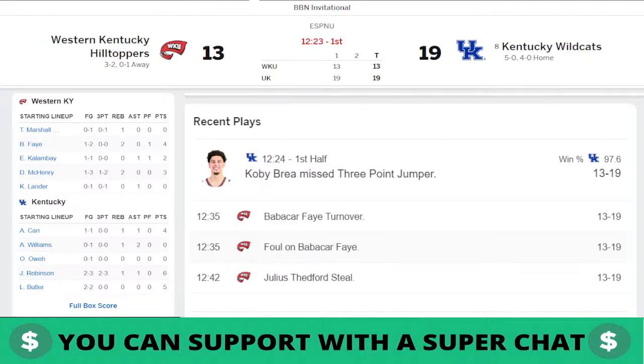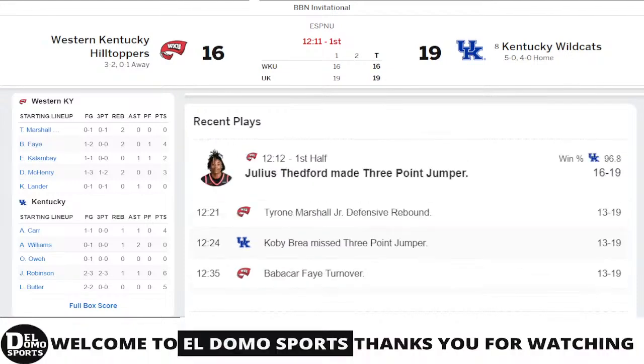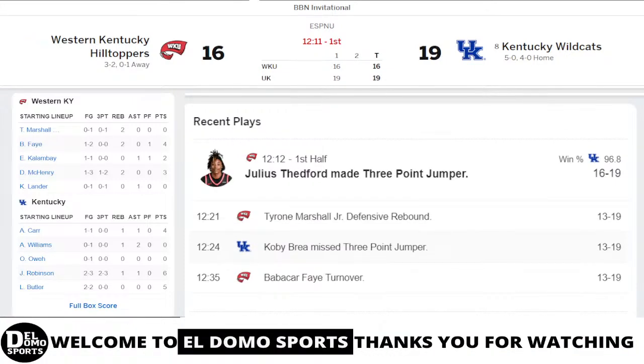On the left wing is Creasa, guarded tightly by Lander. Now on the wing to Brea. Jumper over Thetford. No good, off the back of the iron. Nice rebound by Marshall, who had 10 last time out in the Hilltopper win over Jackson State. Lander spinning into the lane, cut off, deep on the wing to Thetford.